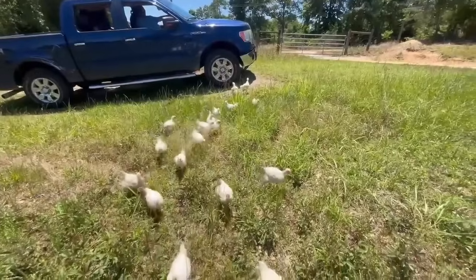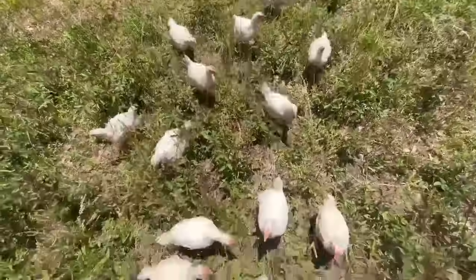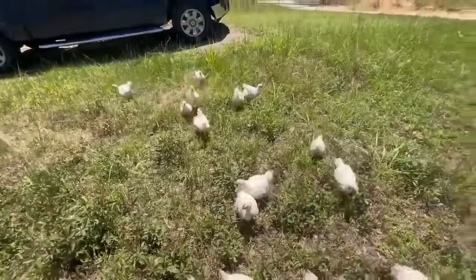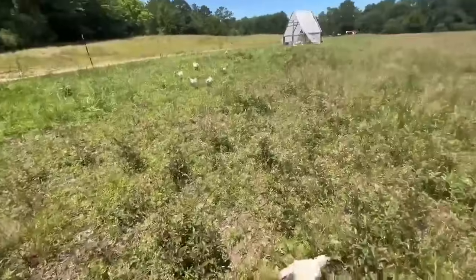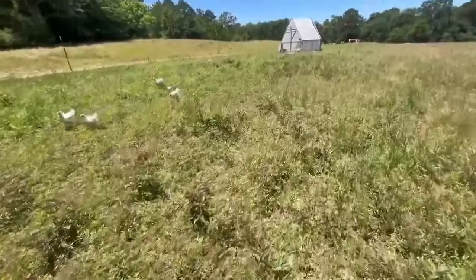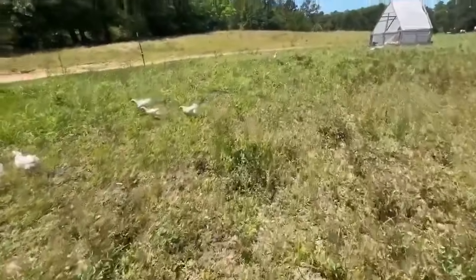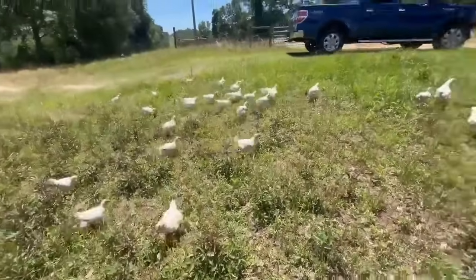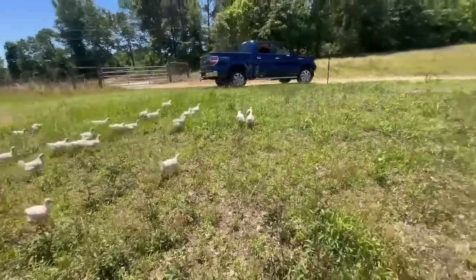Come on, cheek, cheek, cheek, cheek, cheek. Everybody's getting them some fresh grass. Come on, cheek, cheek, cheek, cheek, cheek. They following Daddy because they know Daddy's gonna feed them.